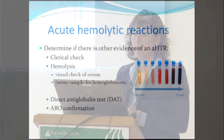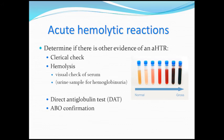If, for instance, you're working somewhere where the red cells are packaged and sent out to you, so that you're a peripheral site, rather than like we have here in Regina, Qu'Appelle, Indian Head, Wolseley, and Broadview, those labs are limited. They wouldn't do ABO typing, and they wouldn't do a direct antiglobulin test. But every lab should be able to do the clerical check, which some of you would do at the bedside, and a visual check of the serum for hemolysis.